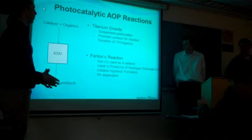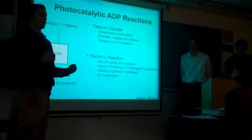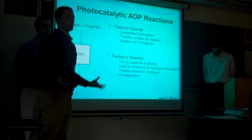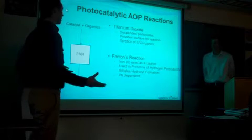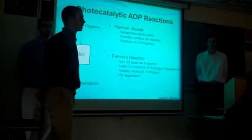So just a quick rundown of what a catalyst is used for. A catalyst is something that allows the reaction to proceed much more quickly, but is not actually consumed in the reaction. We're going to be looking at two potential catalysts to oxidize NMP. The first is titanium dioxide.